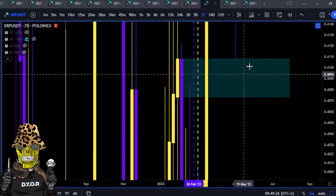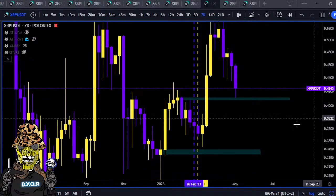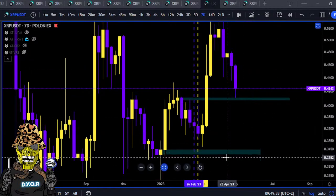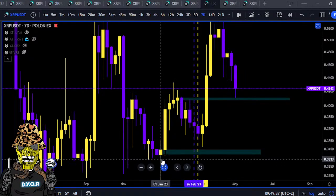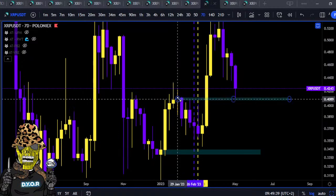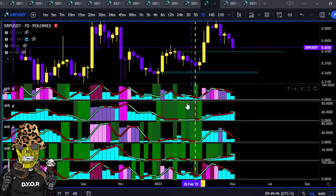Okay, so what's this blue box that you can see? This blue box is the last time XRP's volatility hit 0. And this one as well. So this was on January 1st, pretty much the opening of the year. This was the end of January 29th, and then we have a new 7-day flash in here. Okay, this yellow line.